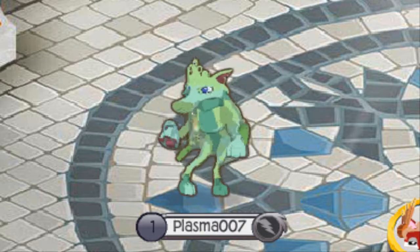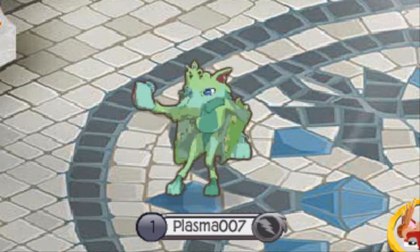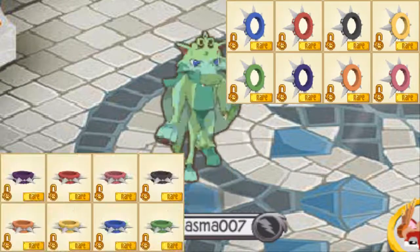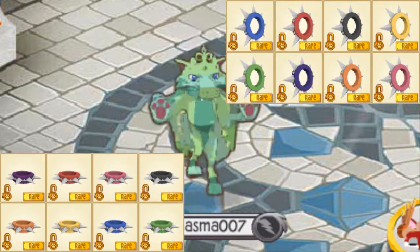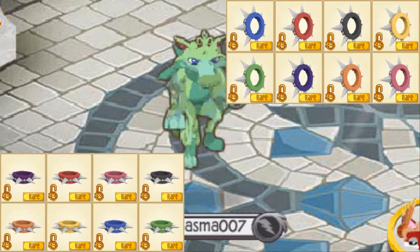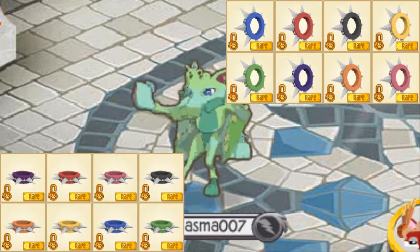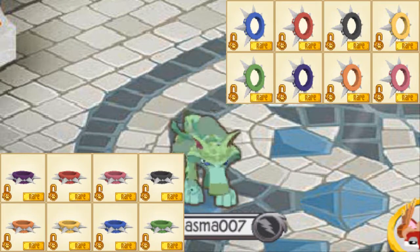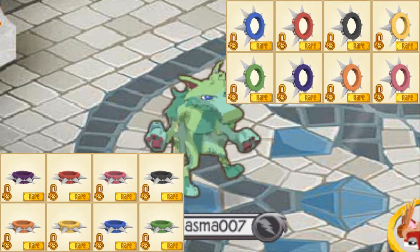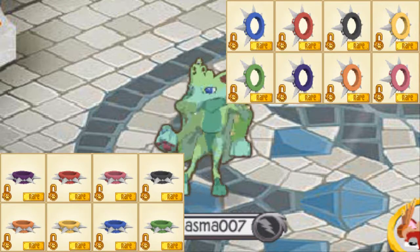And finally, the number 1 most worn item in Animal Jam is obviously spiked collars and wristbands. Spikes have always been popular, always. Everyone wants a spike. Every new jammer starting out, that's their dream, a spiked collar or wristband. So if they get one, that would be like their dream. Spikes are the most worn item ever in Animal Jam. You can walk into a server and see at least 15 people wearing a spike. So that's why they're here at number one.